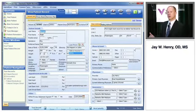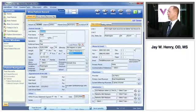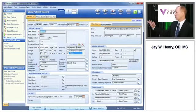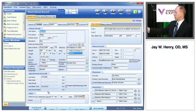This is where basically the demographic information is housed. So on here we can get their name, date of birth. For meaningful use, we need to know their ethnicity, their race, their gender, their date of birth, and their preferred language. So we can see all of that gets recorded right in this area.